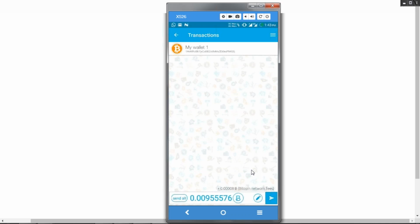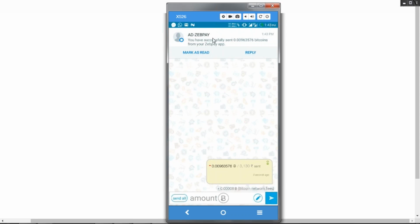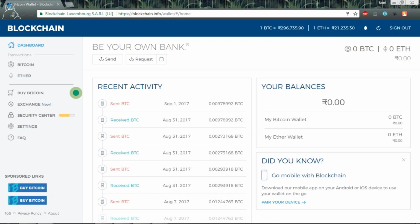Now once I click on the send all option and I click on the icon present here, it's going to again ask me for the PIN. So I specify my PIN and it has initiated a transaction with my bitcoins. Now let me go back and show you. Okay, you can see I've got a message that tells me that my bitcoins have been sent from my wallet as well. So this is one of the major factors why I would recommend you go with ZPay. Okay. Now this is my blockchain info wallet and this is a completely cloud-based wallet. Okay, so here are all my recent Bitcoin transactions and my present transactional value.